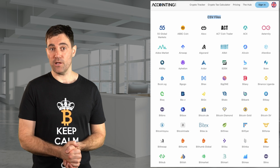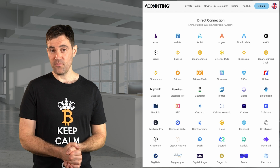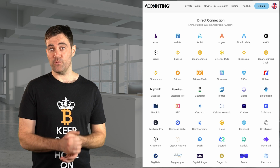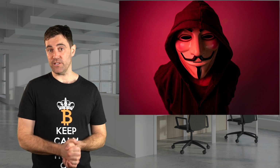There are basically 3 key methods you can use to import those all-important transactions. These would be via CSV uploads, using direct connections like API integrations, or just providing your public wallet address. Now, I imagine that last option will be tremendously useful for those of you out there who don't want to mess around with APIs and the like. Of course, if you are a privacy hawk, then you may want to avoid that option, basically binding your identity to a wallet. That aside, it is a handy feature.